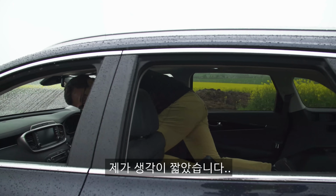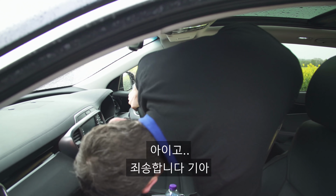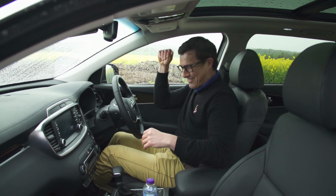Oh, I've got to negotiate this now, which is not so simple, without getting the seats dirty. Oh no, sorry Kia. Look, can I do it? Come on. Oh, that was quite elegantly done.